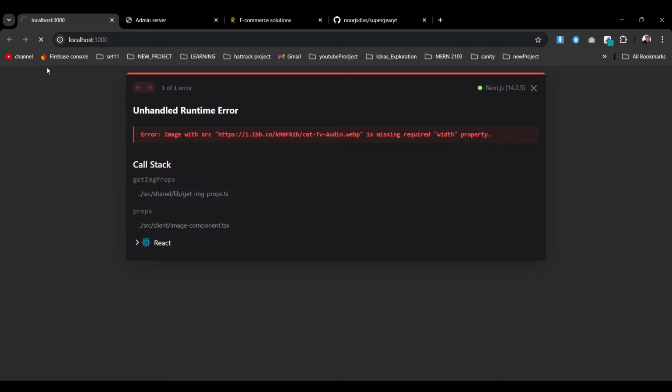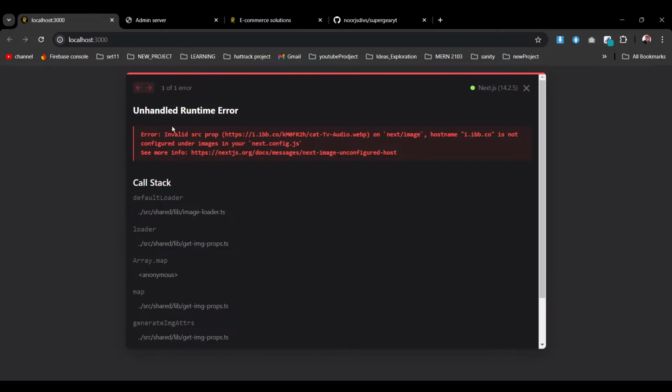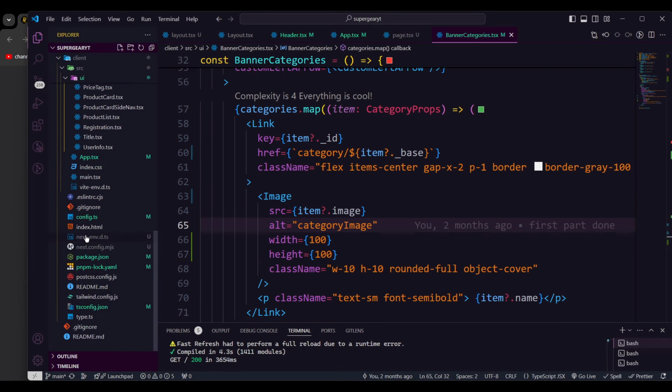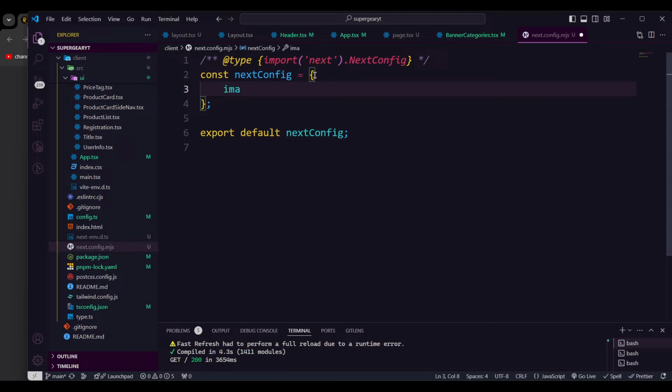Okay, it's compiling again. Now you see in our next.config.mjs, we need to configure some parameters because these images are coming from i.ibb.co, meaning from our backend database. So what we need to do is roll back to our next.config.mjs file.